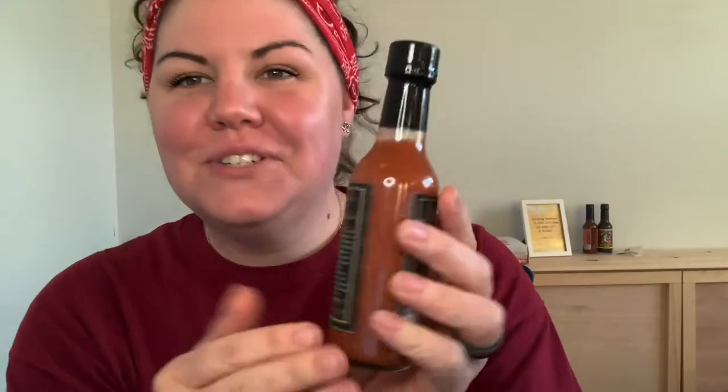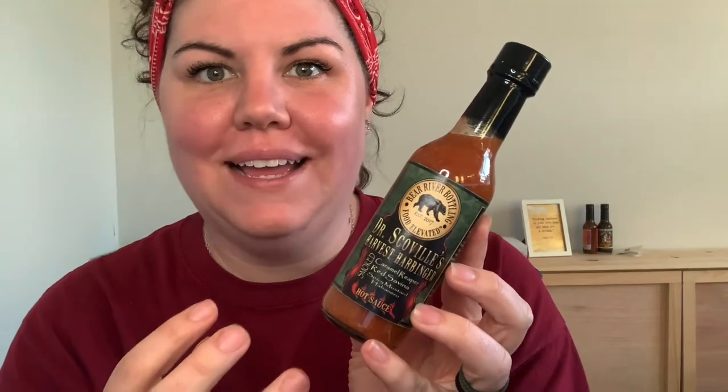BearRiverBottling.com. These are classy. These give me like mountain vibes. This feels like something that you would buy in one of those little country cottage stores if you were going to like Pigeon Forge or something. I love the label. It's nice, it's classy. It gives me warm, fuzzy feelings. I was hoping that the label would give me a little bit more backstory on the word harbinger. It didn't. So let's consult Le Google, shall we?